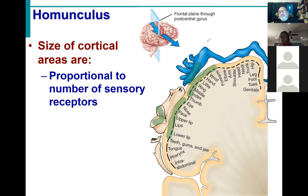And again, remember this funny looking image where the representation of the parts of the body are the size of the cortex we have. Remember that fun word homunculus, which is probably something you'll have to spell at some point.